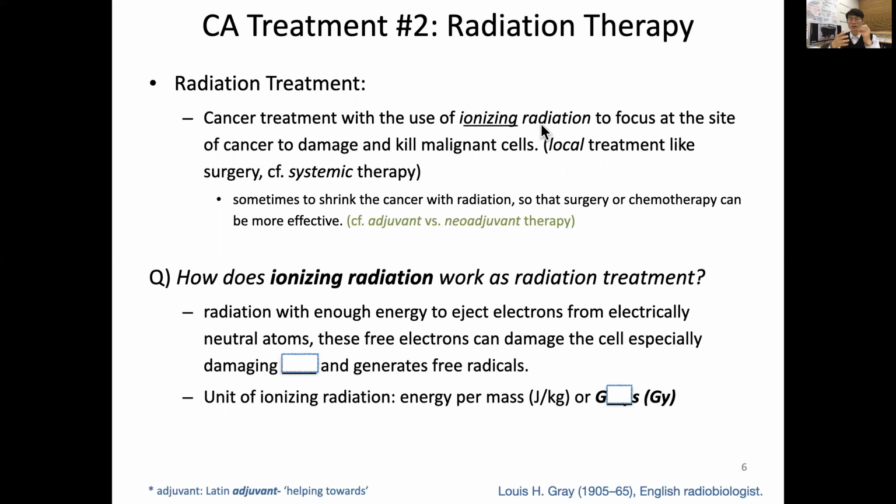And the ionized atom is very reactive, so it can damage the DNA of nearby cells, and the cells can die easily. The basic assumption and idea is that, in comparison with normal cells, cancerous cells usually lack DNA repair mechanisms. So if ionizing radiation hits both normal and tumor cells together, tumor cells are more likely to die compared to normal cells.